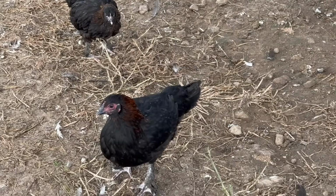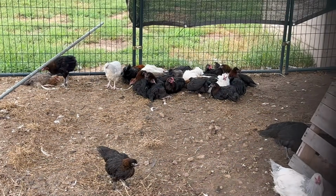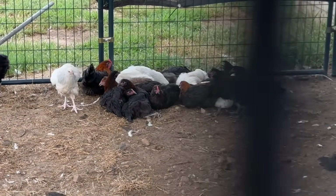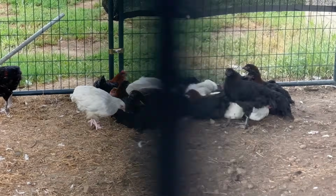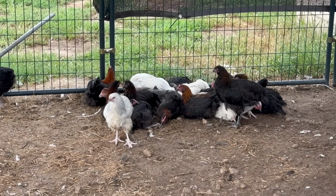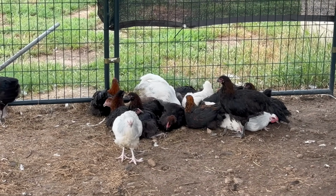We've got a new line of black copper Morans that we're growing out. We're gonna grow them out, make sure that they're kind of SOP, depending on if they're more beautiful with SOP or more beautiful with their eggs. We don't know yet. We will release these next year. But right now they're just growing out.